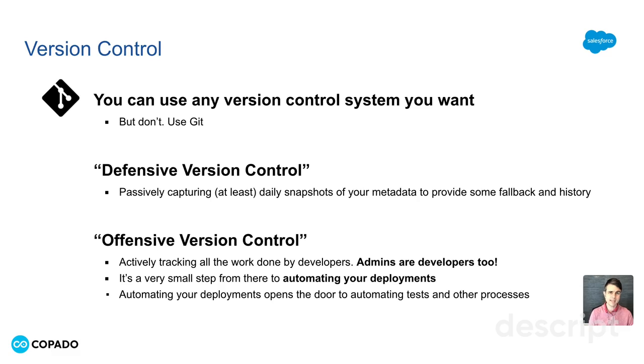Just use Git. There's an easy way to get started with version control, and that is taking what one of my colleagues called defensive version control, just taking snapshots, like just capturing all the metadata, having an automated process that captures a snapshot every day about that metadata. At least that gives you a history. But what you really want to move towards is every time you're making changes, this is called offensive version control, intentionally tracking those changes.